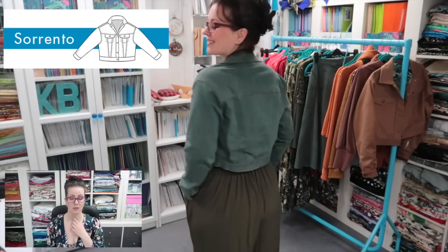She did a straight size 10. She'd lengthened the arms by 1.25 inches and she'd done the bodice length as is. Rachel's 2 inches taller than me. She's 5'10", I'm 5'8". So I actually cropped my Sorrento jacket by 1 inch and I love how it's turned out. So much so that I made another one, but you'll see that in a second. I'm really pleased with how the Sorrento came out, and I think I'm going to make one more in another fabric next year.